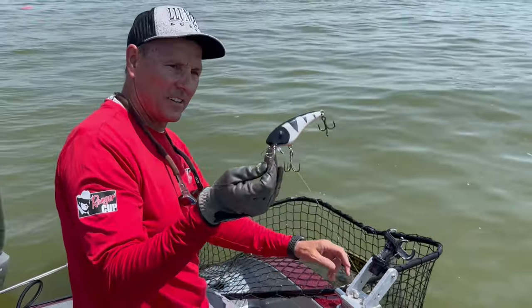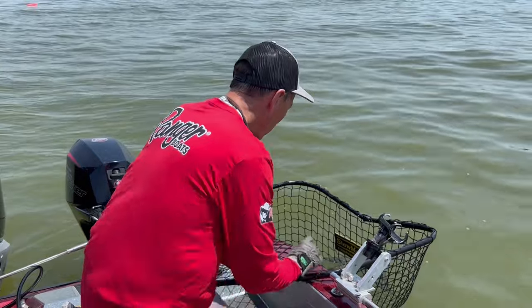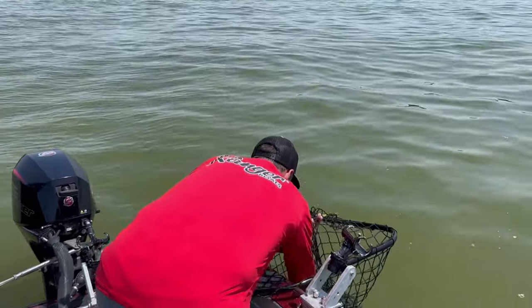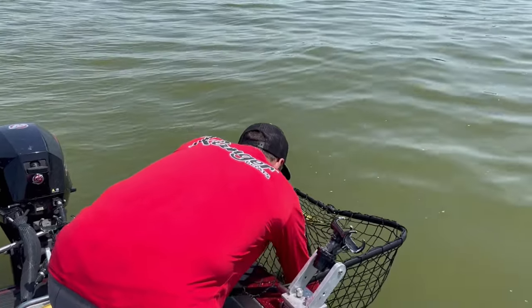Switch colors on that stray cat. They like the white, a little bit of color on the belly. It didn't take long. I mean, literally switch colors and 2 minutes after that color switch.